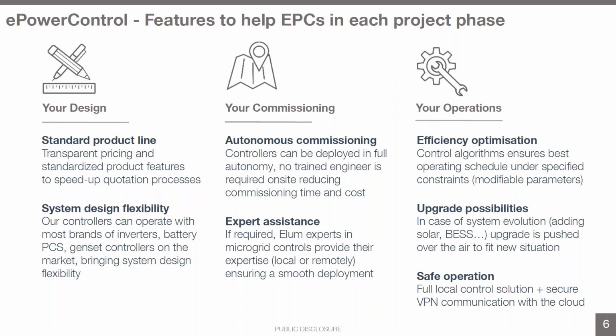Regarding the commissioning of these kinds of sites, we have three possibilities. It can be done purely autonomous, or we can help with full remote commissioning or on-site commissioning. This makes the usually hard part of the system as easy and straightforward as possible, adapting the costs to the size and budget of each project.